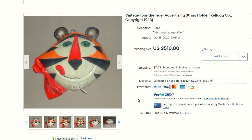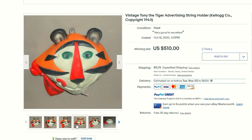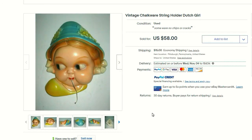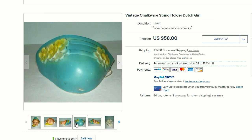Here is Tony the Tiger string holder. See the string coming out of his mouth? This sold for $510. 7 bids. And the last item I have is another chalkware string holder. This is the Dutch Girl. She sold for $58.